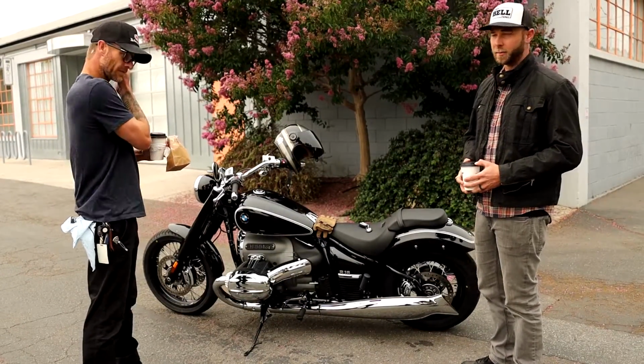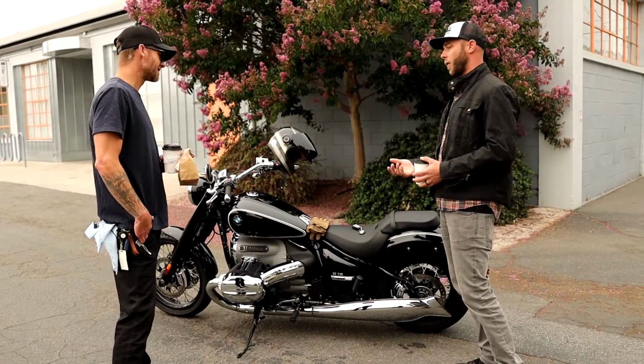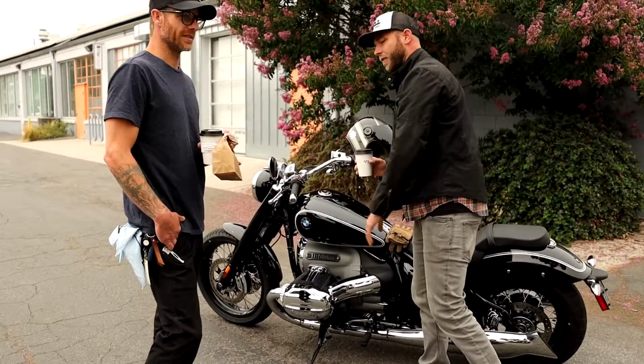Maybe not the best of names, I feel like, but that lets you know how important respecting this space was for BMW. Even when you just pull the clutch lever, I've never felt a lever that had that kind of feel other than on a classic cruiser, you know.